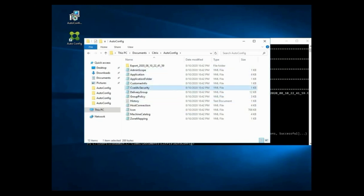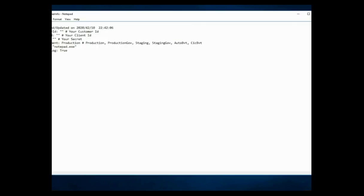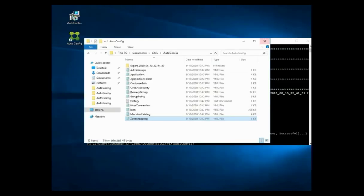As you can see, we have two files that are the most important for the initial configuration: the customer info and the zone mapping file. For the customer info, we require the customer ID, the client ID, and the secret. I'm going to show you how to get it. And the zone mapping: here we're going to enter our zone name from our on-premise infrastructure and the resource location name from our cloud environment as well.